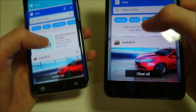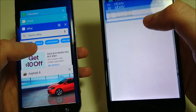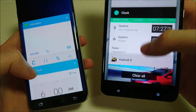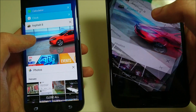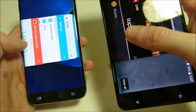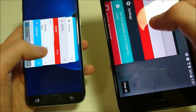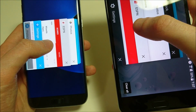Let's do eBay. HTC. So I don't think the HTC has lost any of these multitasking tests. Let's do Asphalt 8. HTC once again. So obviously you have to be very impressed here with the HTC multitasking. Definitely some of the best I've seen. Actually may even be the best of any phone I've seen.